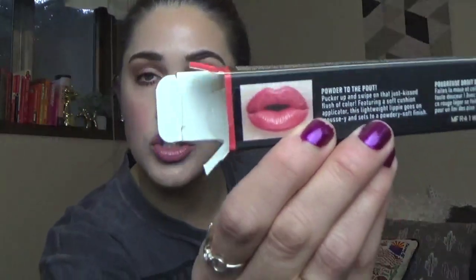Well, maybe I won't do that. I don't know though. But look at the picture on the box. It's a really pretty coral shade. I love NYX lip products. I think they do their lip products really well.